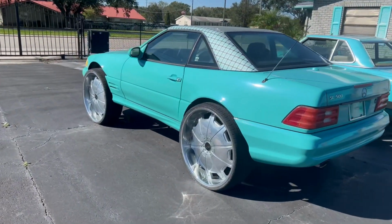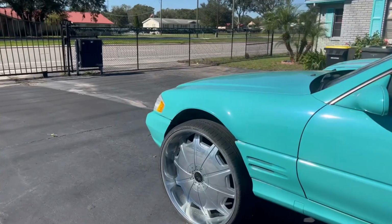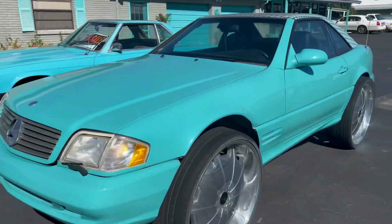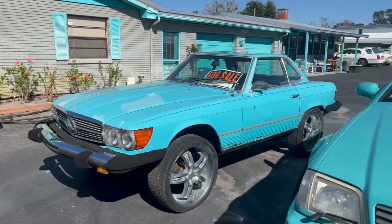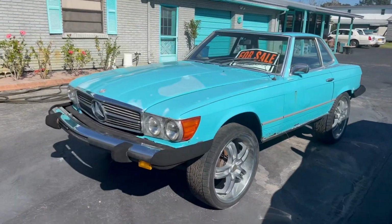Yo, look at these Mercedes on big wheels. I've never seen Mercedes like this before. Never seen Mercedes like this before, lifted on big wheels. And not only this one, but then this one over here, it's even older. Oof, she's rough around the edges though. She's bubbling. Dude, these are wild.